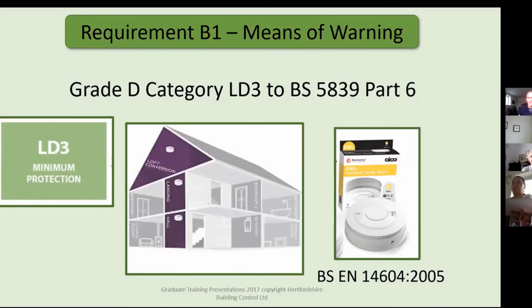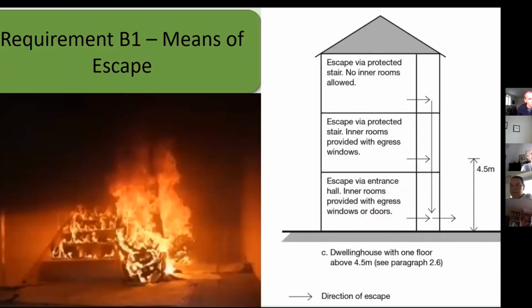And what that means is we put smoke detectors in the circulation spaces at ground, first and second floor levels, if they're not there already. So that's the ground floor hall, and the second floor and first floor landings. Usually only one at each level, but on a bigger house, you might have to put an extra one in so that you are within 7.5 meters of a bedroom door, which is one of the rules you have to look out for. So that was warning.